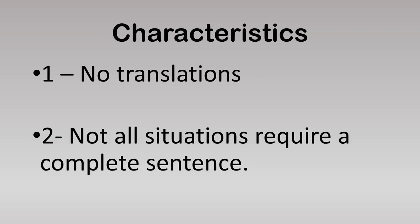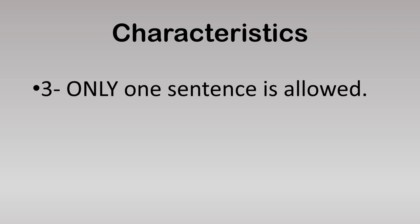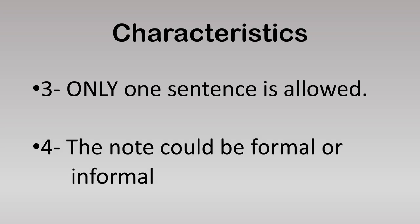The second point is that not all situations require a complete sentence. For example, if you have to wish someone a happy birthday, you just say joyeux anniversaire, and that will be enough. An important point to remember is that only one sentence is allowed. So you have to be careful. If you write two sentences, the examiner is not going to read the other part, so you will not get your full 3 points. And the last point, it could be formal or informal. Some students think that it's always informal. That's not true. It can be either.